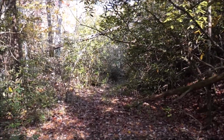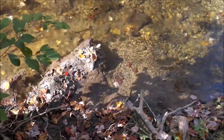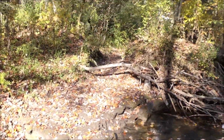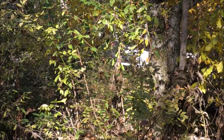Nearing the trailhead with the two crossings still to go. Well, here's the second crossing. The heart of this is pretty deep there. And the trailhead is just right over there. You can see a white truck, I think, through the woods.